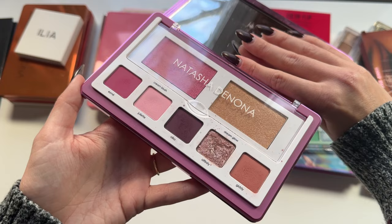So when you first look at it, it's just a brown eyeshadow palette, cool tone, has some pops of shimmer. But when you touch it, when you swatch it, when you wear it on your eyes, it looks like you're worth $1 million. It's insane. The shimmers are so unique, so gorgeous. This specific shade is one of my favorite shimmers of all time.